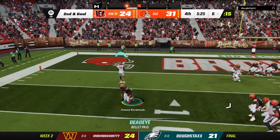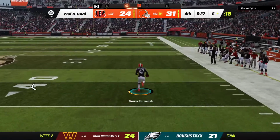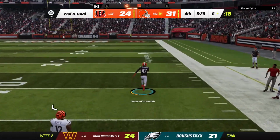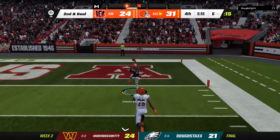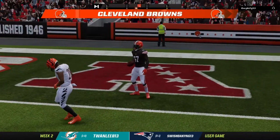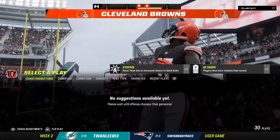Burrow will throw. He rifles one that's intercepted. Picked off by Jeremiah Owusu-Koramoah. He's at the 40, the 20, 10. And he takes this one back into the end zone. The Browns defense has a touchdown.